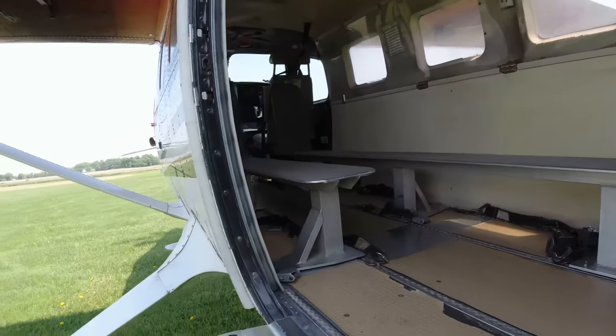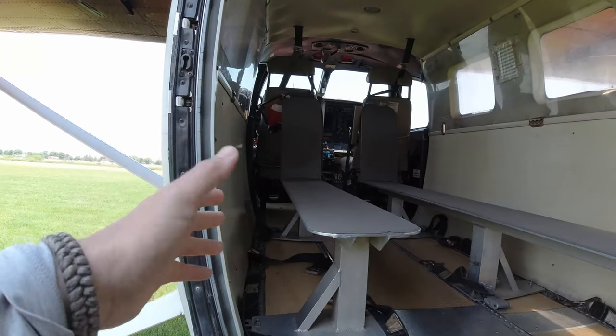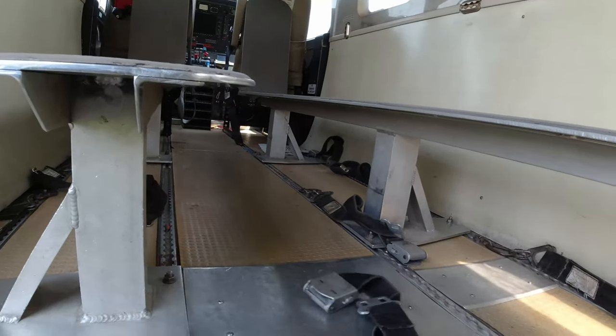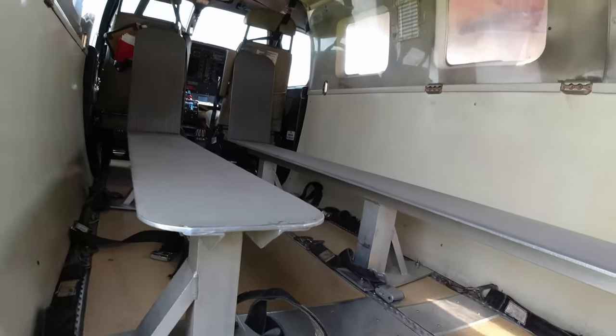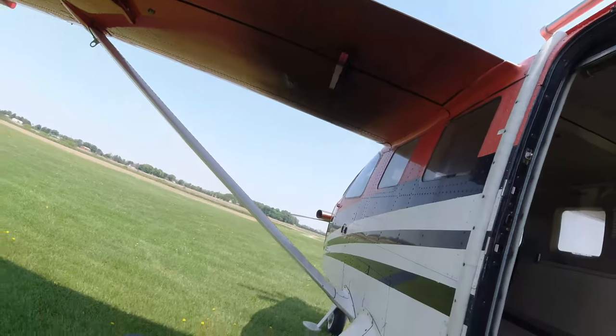If you're familiar with the video that I made about the jump plane that I normally fly out of, this is the same setup we have. They're benches. We straddle them. Single point seat belts. And basically, we straddle those things until we get ready. When it's time to go, open that door and say goodbye to the plane.